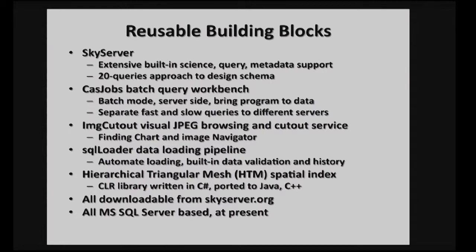Then we created the image cutout service, which was a visual JPEG browsing and cutout service. And then in the process, we also built this data loading pipeline called SQL Loader, which allowed us to automate the data loading process and build in some really good data validation and history capability. And then we also created the Hierarchical Triangular Mesh, which was a generally applicable spatial index for spatial queries.